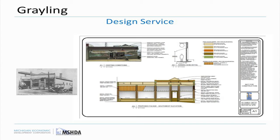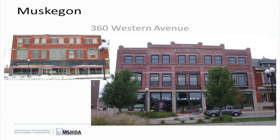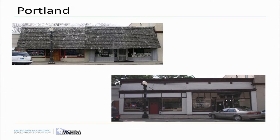This is another design service in Grayling. Formerly, Grayling's very first car dealership, where we are opening up the storefront windows. Sample from Boyne City, restoring the storefront of the former IOOF building in downtown, and that was opening up the windows and restoring the pediment at the top of the building. So this one is quite a dramatic change where the windows had been covered over and restoring the storefront.